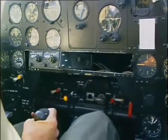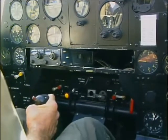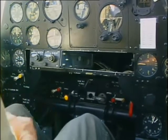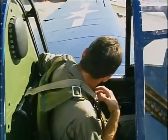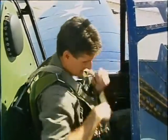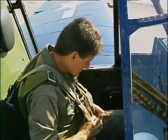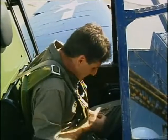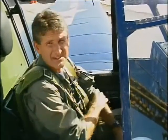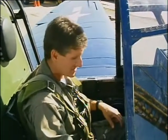Okay, you can see our flight controls. The rudder pedals are all as needed, and there's the brake pedals. They're nice and stiff, got good brakes. Shoulder harness, and this is a standard World War II military type harness. It may look complicated, but it's really quite comfortable once you get a nice fitting seat cushion or parachute.